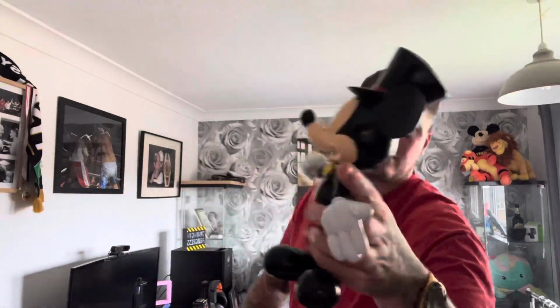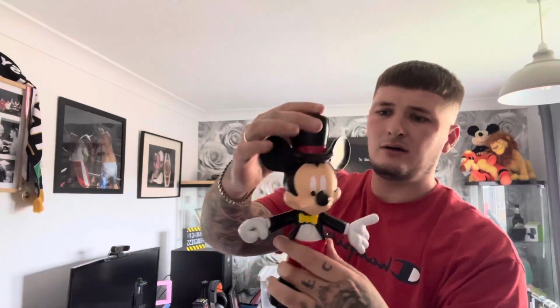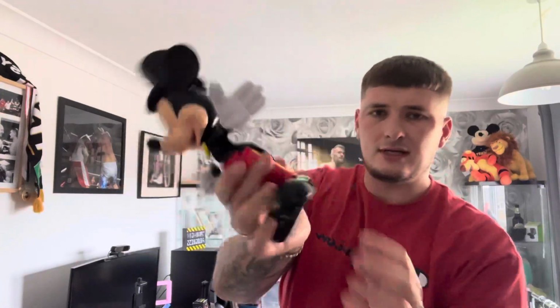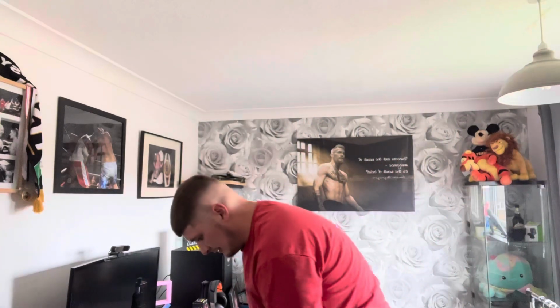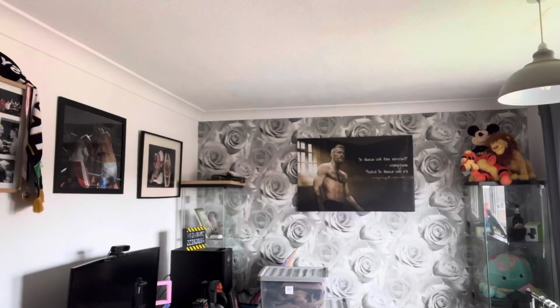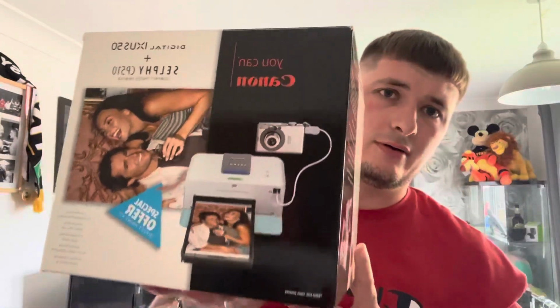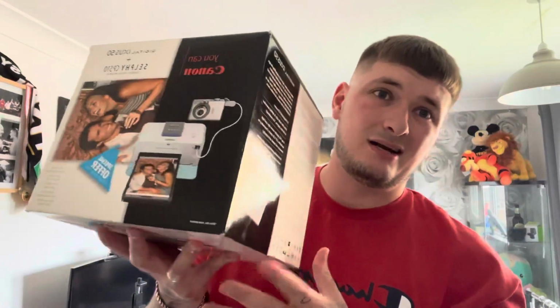Mickey Mouse we picked up for £2 about a month ago in a charity shop. He sold for £19.99 because he's apparently vintage. Does say Disney made in China on his foot, so we'll take that every day of the week. £19.99. A great sale for me because I've had this on my shelf for about 6 months. It cost me £1 ages ago at a car boot. It just never sold. And then somebody bought it for £19.99 full price.